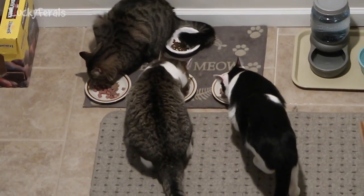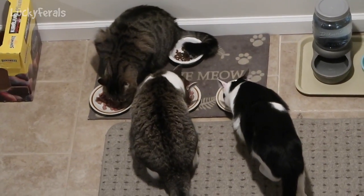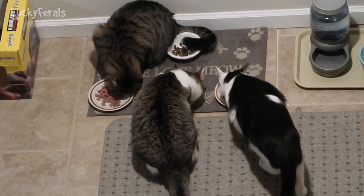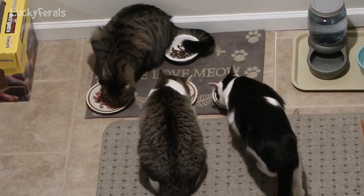6:23 p.m. All three of the cats have learned to eat on separate dishes. I don't know if they eat their whole meal on separate dishes. They might mix and match, but this is progress.